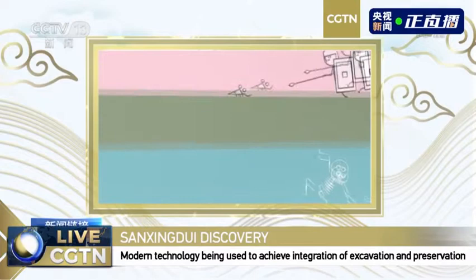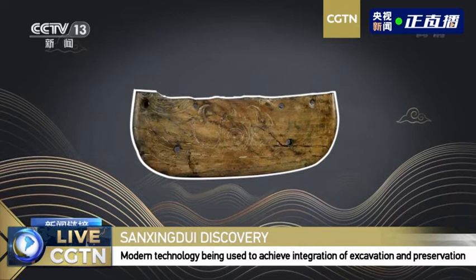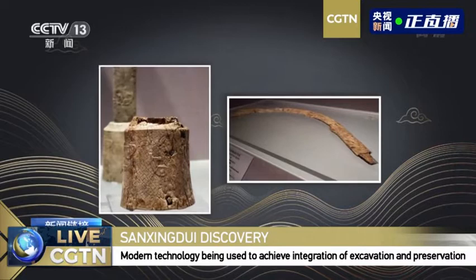So the ethnologists found that the different remains and bones actually tell us the whole story of the animals living back then. And this piece is also an ivory-related item. On top of that, we could find the sun and also the birds, and we talk about this respect. The people showed their respect to the sun and the birds.